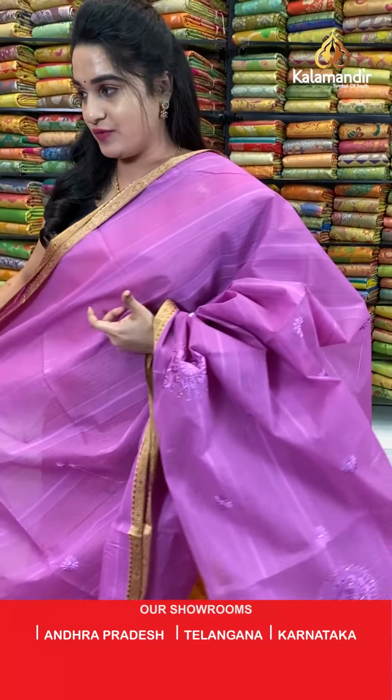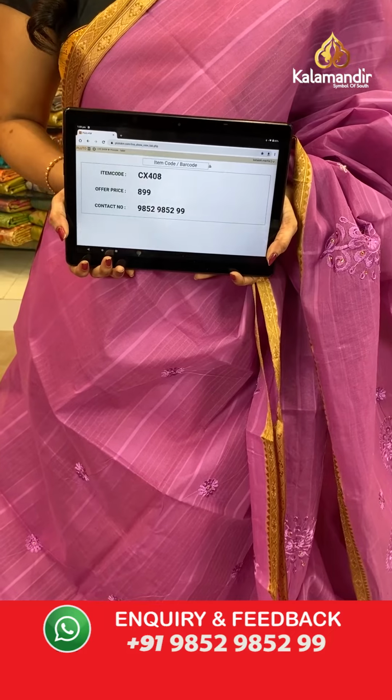So pricing details of the saree. The saree code is CX408 and the price is 899 rupees only.